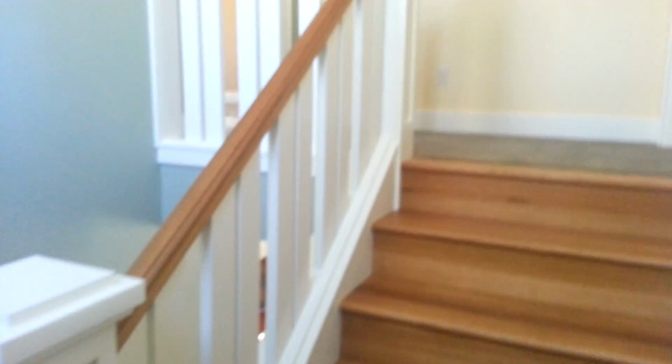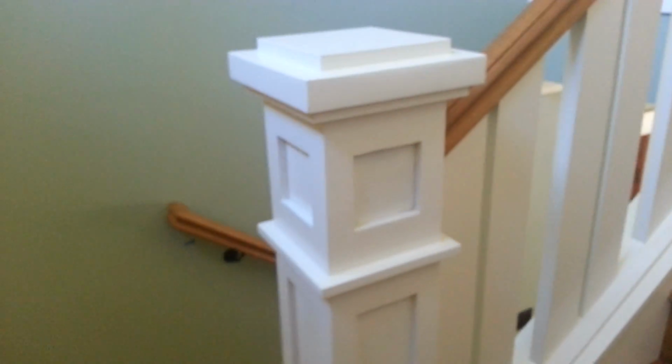We designed these newel posts and the balusters and all ourselves, and we're going to put little tiles in these squares there once we get around to that part of the finished work. Nice and simple, classic craftsman.